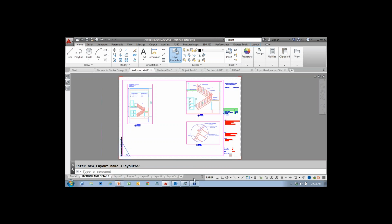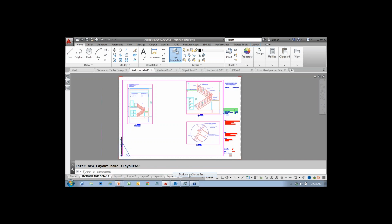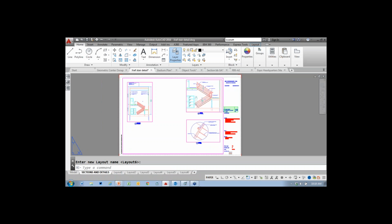Now, some of you like to work with a lot of layouts, and you don't want to be playing with the arrows, right? For those of you where you wish it was like previous releases where the layout tabs are above the status bar, just so you know, they added into 2016 an option so you could take those layouts and dock them above the status bar. So if you had a whole bunch of them, they would just continue above the status bar.